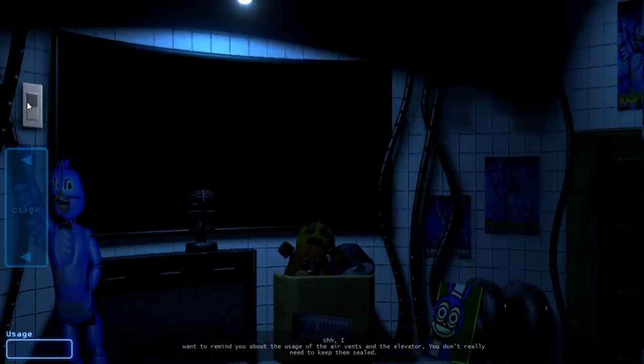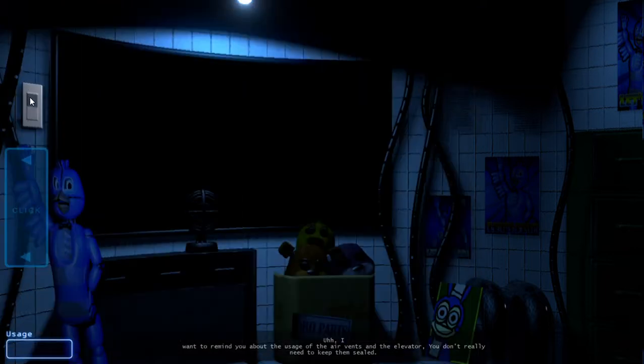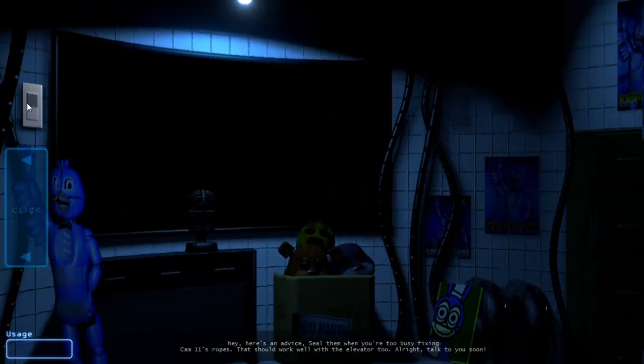I want to remind you about the usage of the air vents and the elevator. You don't really need to keep them sealed. Hey, here's some advice. Seal them when you're too busy fixing Cam and Evan's ropes. That should work well with the elevator too. Alright, talk to you soon.